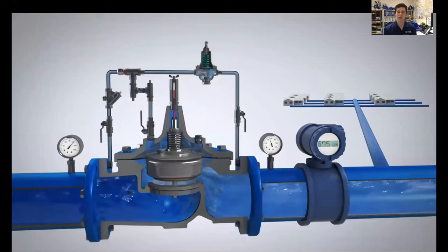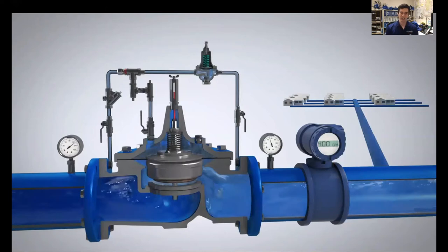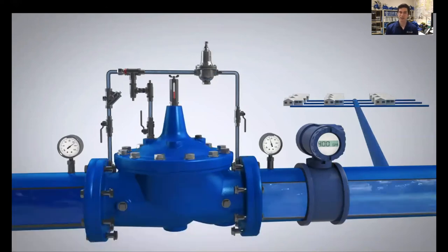Oftentimes the function of these valves is at night, people aren't using a lot of water, the valve is going to be mostly closed. During the day, people are using lots of water, the valve is going to be mostly open, but it's going to be continuously modulating and changing its position in order to meet that demand.